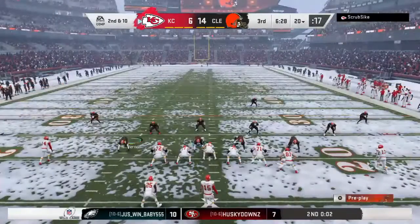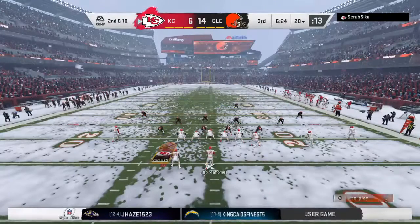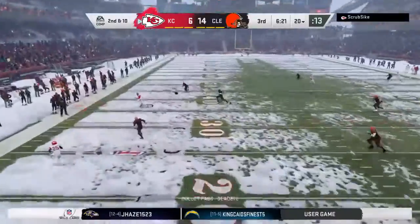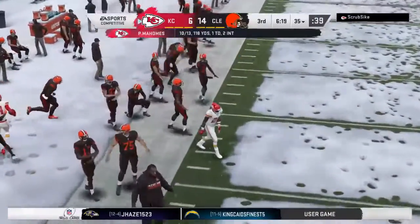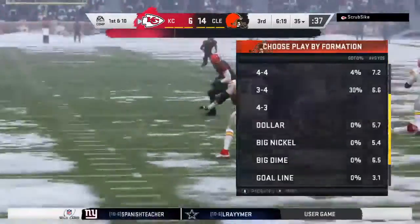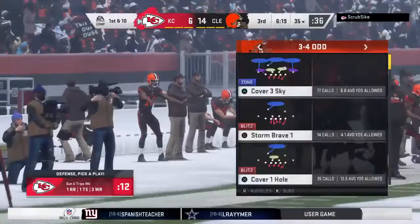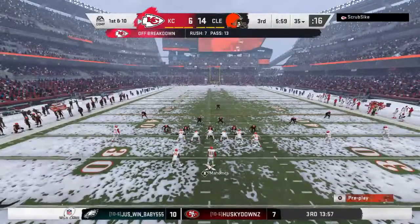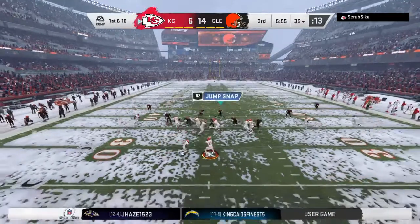So after the run for no gain, here's 2nd and 10. Now this time Mahomes will throw. And this is caught by Watkins. His second catch of this wild card game, and it goes for a first down. People worry about throwing the out route because often it can get jumped, and that can turn into either an incompletion or an interception. But not on that one. Everything came together, and he catches it and goes over the sideline.